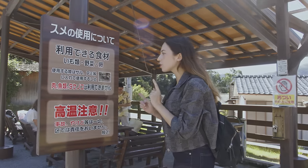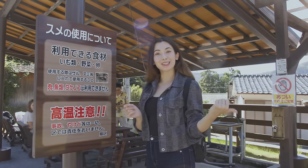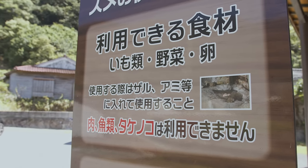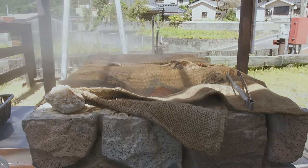So there's a couple of rules. You're not supposed to cook meat, fish or mushrooms in the steamer. I'm not exactly sure why. Maybe it goes bad. And be careful of burns, because this stuff is super hot. Like, even if it hits your face, it almost burns your face.